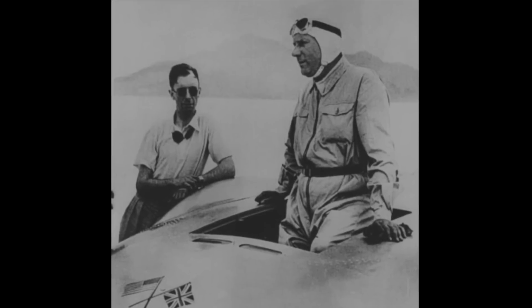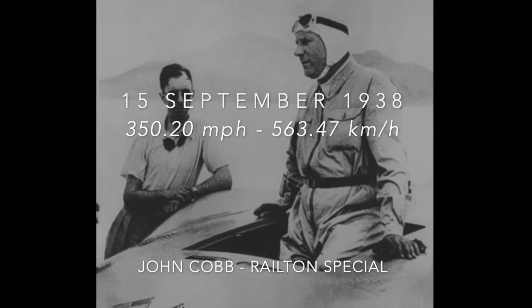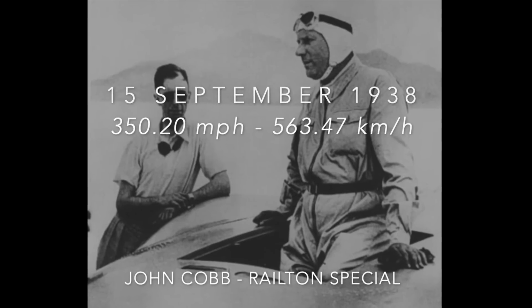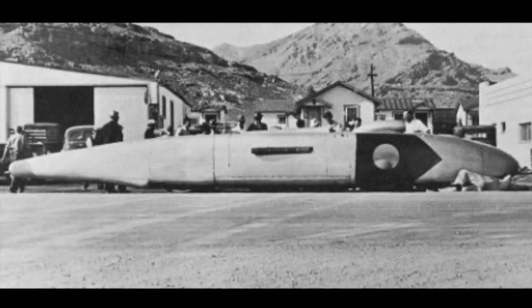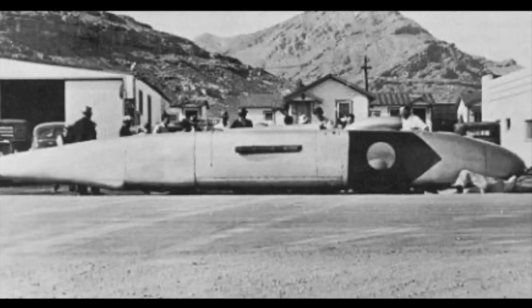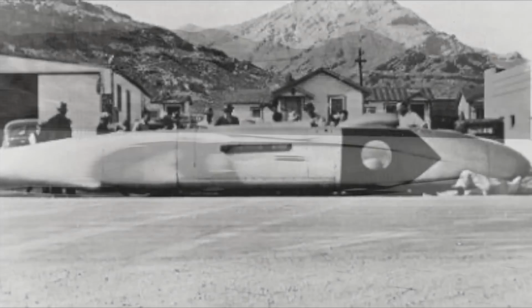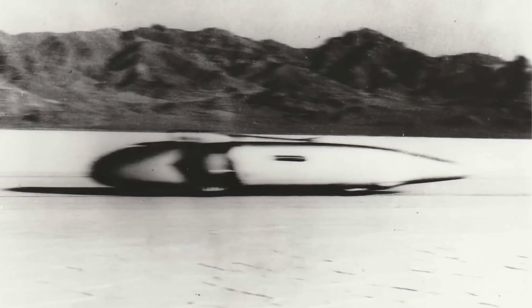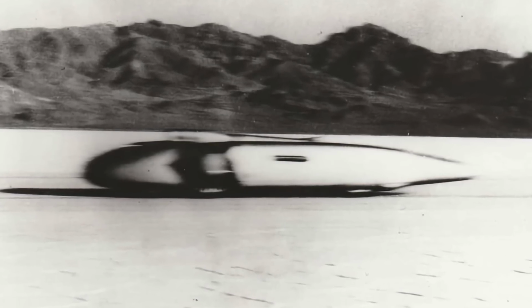After an unsuccessful attempt when he just failed to beat Eyston, Cobb raised the record on September the 15th to 350.2 miles per hour. Eyston wasted no time in responding, and at dawn the next day, Thunderbolt was push-started off the line with a pickup, and Eyston accelerated the 5 miles towards the timing beams. As Thunderbolt had enough power to spin the rear wheels at 300 miles per hour, care was needed.